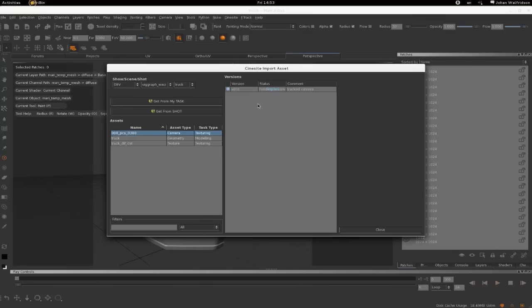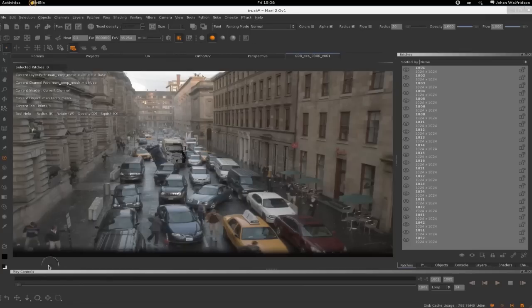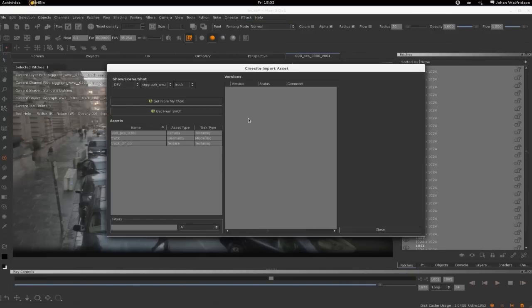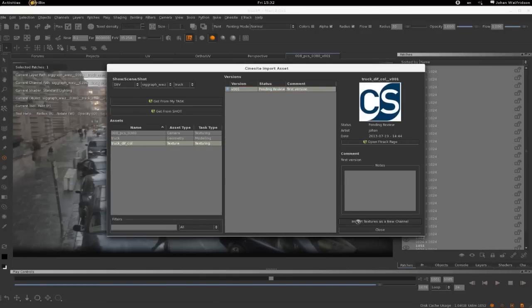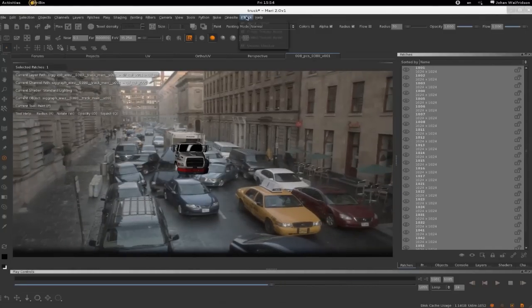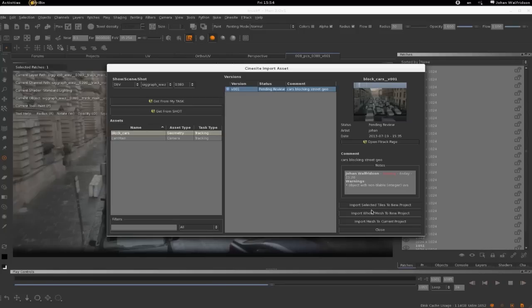I then use the same loader to load the camera for my shot. And again, the key here is having this standardized workflow across all applications. In this case, the camera also brings in the background image plane, which is attached as a dependency in our asset tracking system to the camera. I load some texture for my geometry. And finally, I'm going to load some additional geometry that is needed in my scene. All of this provides the key ingredients for my work in Mari.